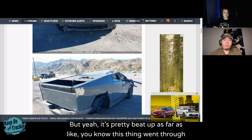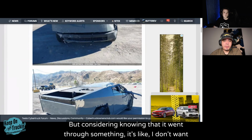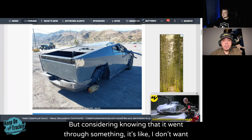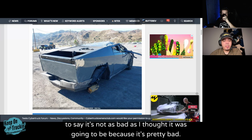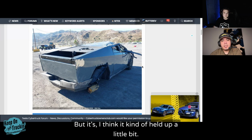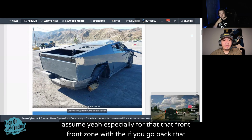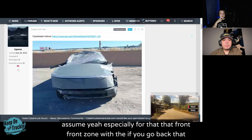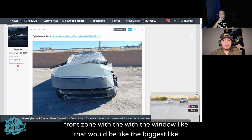But yeah, it's pretty beat up, like this thing went through something, right? But knowing that it went through something, I don't want to say it's not as bad as I thought it was going to be, because it's pretty bad. But I think it held up a little bit better than I would assume. Yeah, especially that front zone with the window, if you go back a little bit, that would be the biggest crumple zone that I can think of.